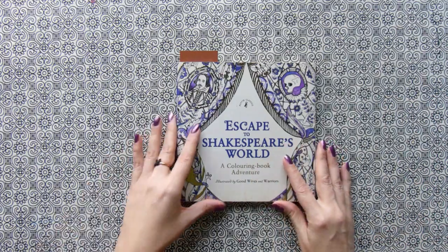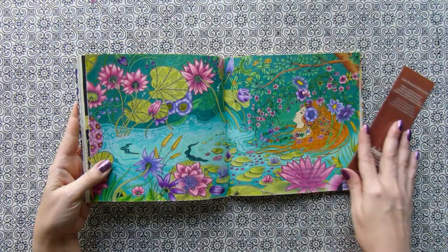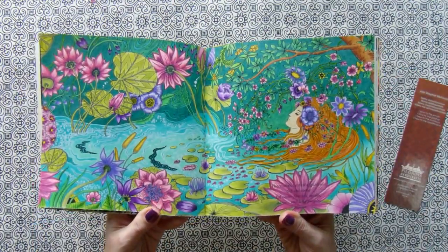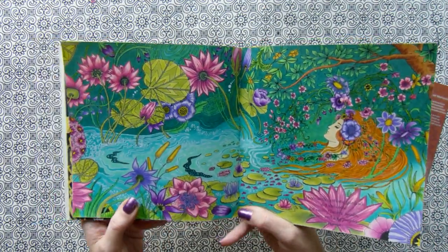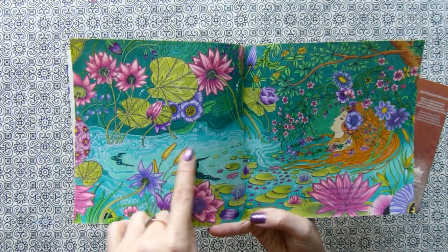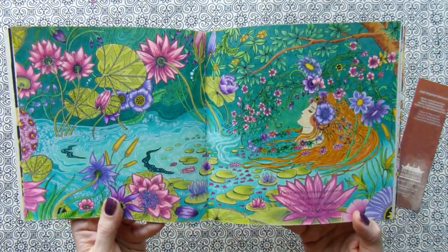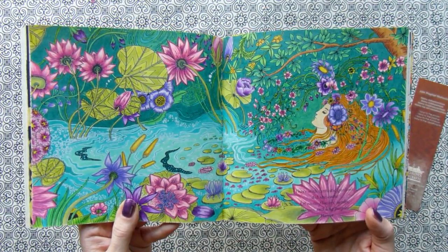Another small book, Escape to Shakespeare's World, and I completed this double spread with Ophelia. And here again I used only pencils and a little bit of white gel pen to cover black lines here, and all the rest pencils of different budget brands again.